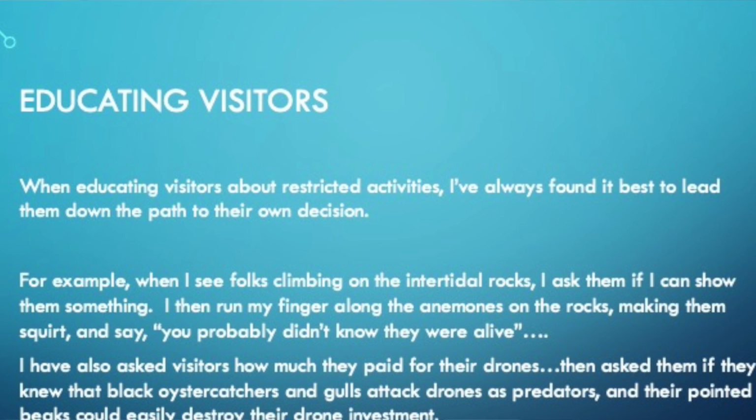So I've always found that when you're educating visitors about these restricted activities, it's best to sort of lead them in a direction as opposed to walking up and saying, "You can't do that. That's against the rules." People don't like that.